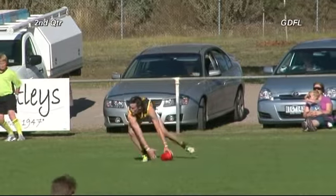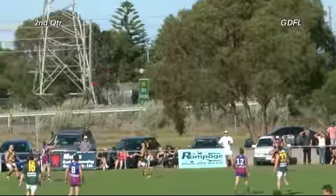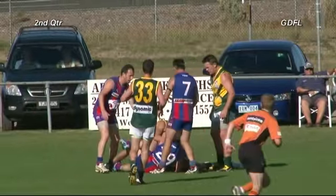Braden Smith, we ran over the top of it, going to be under pressure, gets around, right foot kick around the corner towards half back, but Fursley in front should have taken the mark, couldn't, needs some support, comes back and pushes his Werribee opponent in the back.